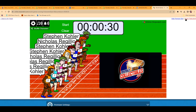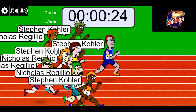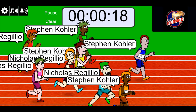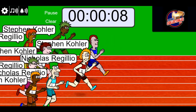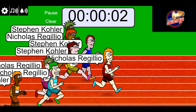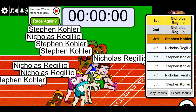Lucky number 7, on your mark, get set, go. Oh, Stephen K in the 7 jersey. That's got to be lucky. Knicks come into second place, challenging for the lead, makes the pass. 3, 2, 1. Nicholas R. And who got second place? Wow, look at that. Congratulations. Nick R. just scored a couple spots in the rip.